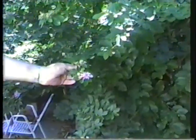Have you seen a purple agapantha? The purple agapantha. Let me get a close-up of that. Oh, that is pretty. Now I have saved the best for last.